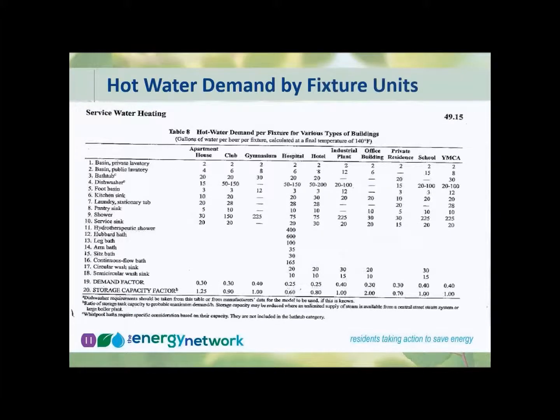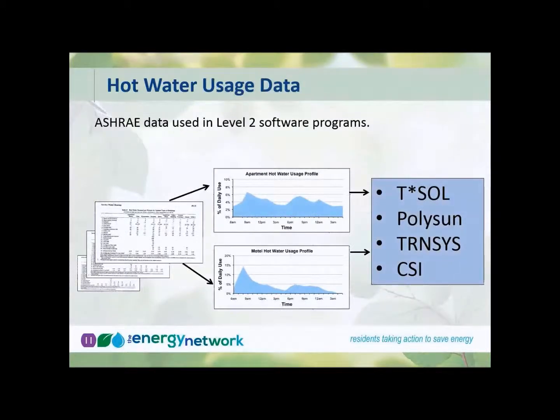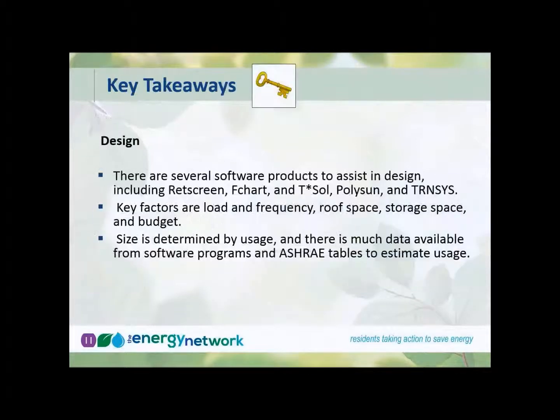Moving on a little quickly here. There are various kinds of sizing programs. All right, I'm going to do some sizing here, and I'm going to do them very quickly.